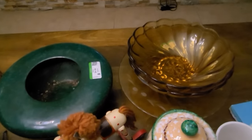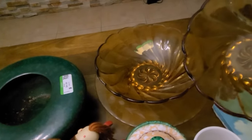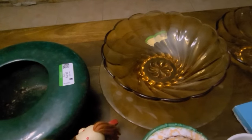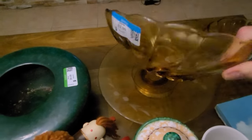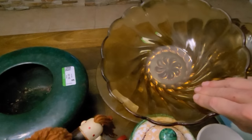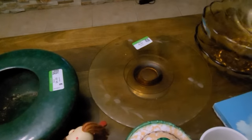Next, we have our gorgeous, gorgeous amber glass. I brought my own bowl out of the kitchen to show you that we have a pair here. This is Anchor Hocking, I believe. There's a floral swirl in it. I paid $4 for this bowl. And if you would like the pair, I am going to ask $30 for the pair.